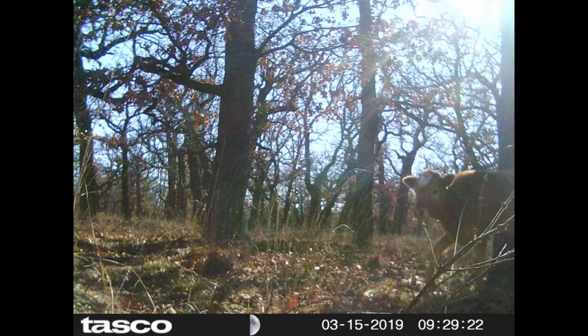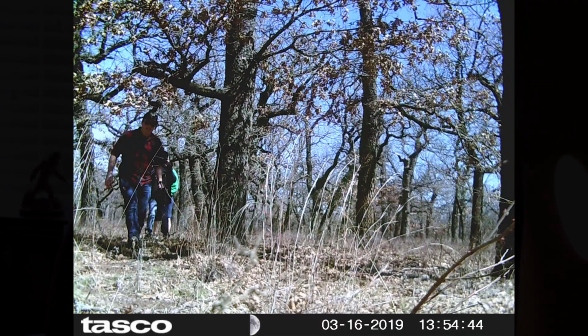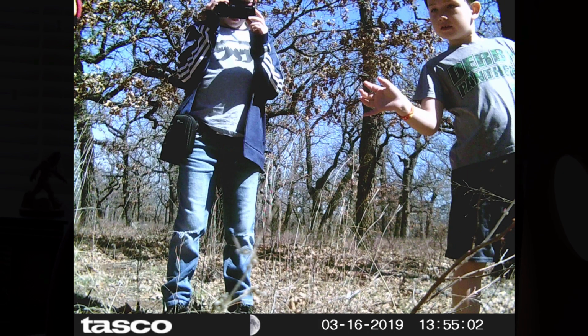Here we just have some more longhorn moving around in the background. Here we have a younger guy moving past. Nice little series of photos, and that was actually captured the day before we returned, because the very next photos is us coming and retrieving the trail camera.